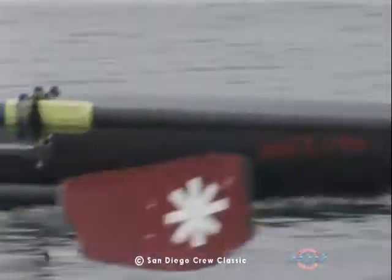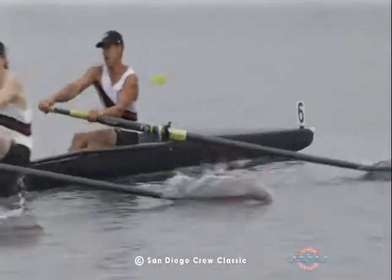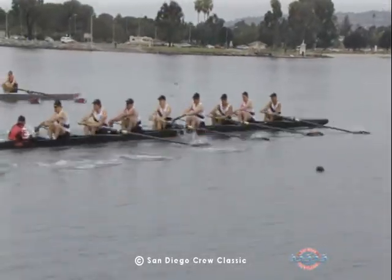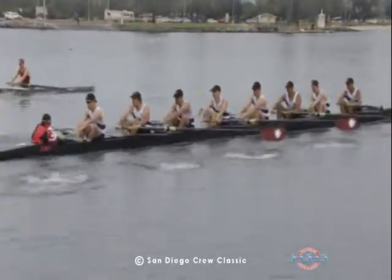Right now we have a close-up of the Dan O'Neill boat raced by Santa Clara University. Dan O'Neill has a boat named for him. He's an executive here with the San Diego Crew Classic and a driving force in getting our internet feed set up here at the Crew Classic.